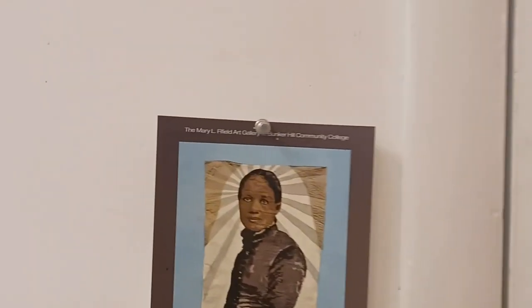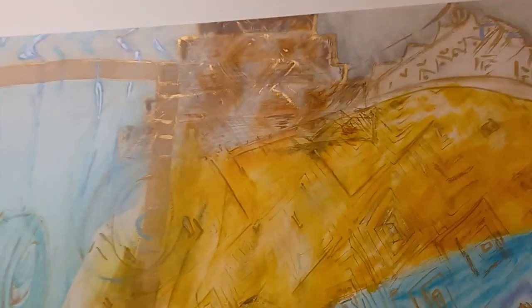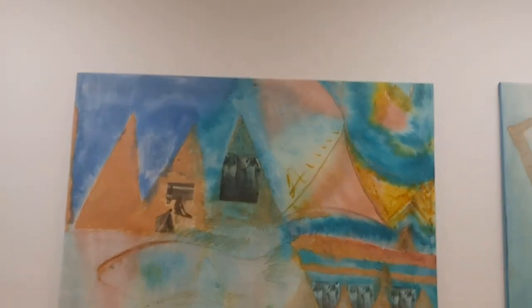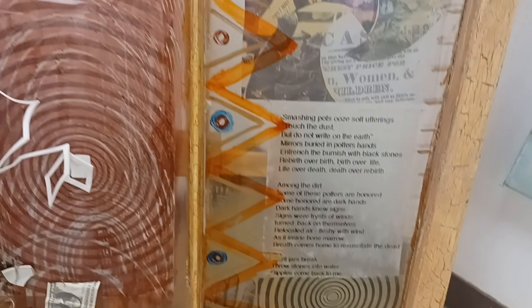A lot of great artwork. I'm not going to try to say the name of this place because I'm going to butcher it, so I'll wait till the end to show you what the acronym stands for. Let me step back a little bit so you can see that. You get to see all the fantastic artwork that they have there.